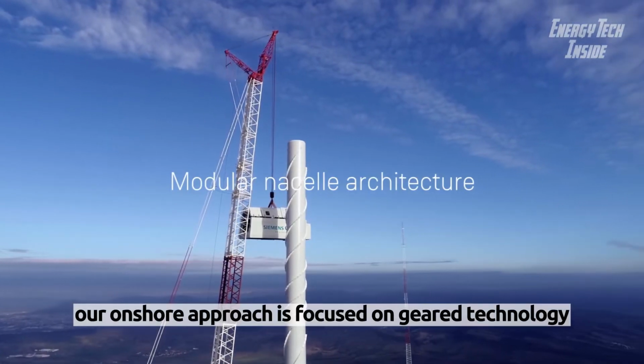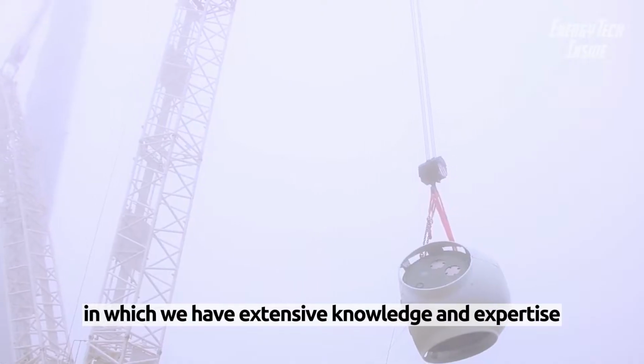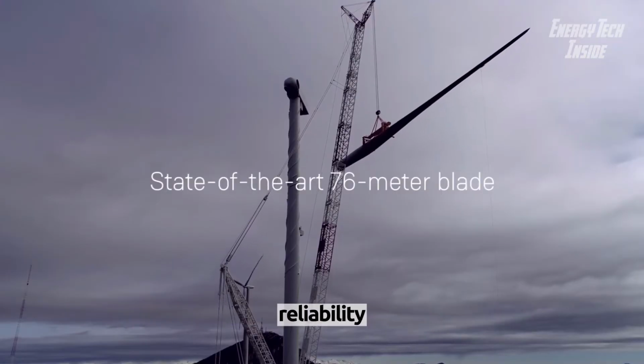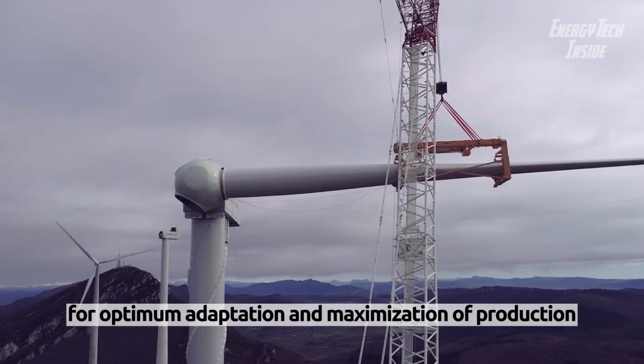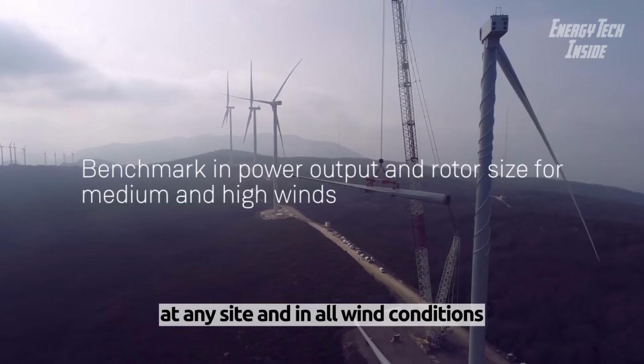Our onshore approach is focused on geared technology, in which we have extensive knowledge and expertise. The hallmarks of Siemens Gamesa turbines are reliability, robustness, and a modular, flexible design for optimum adaptation and maximization of production at any site and in all wind conditions.